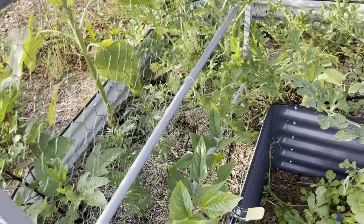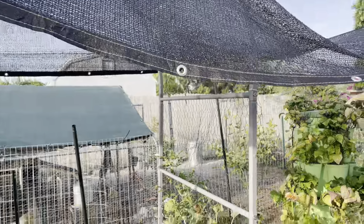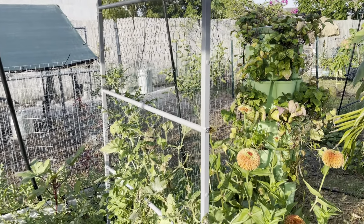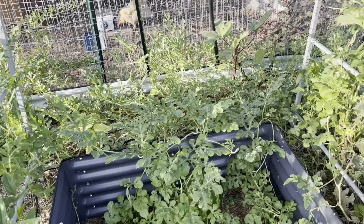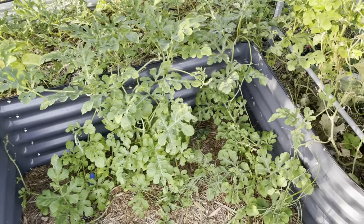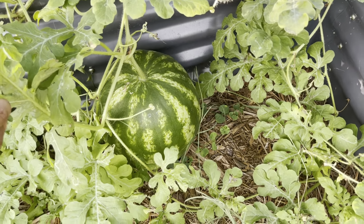They can handle our heat. Right now this trellis is under a shade cloth. This is on the southwest side of my garden, so it gets full sun all day. And while these plants love full sun, they don't necessarily like Florida full sun. This is another one of the crimson sweet watermelons.